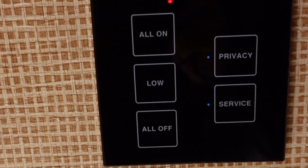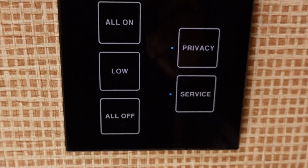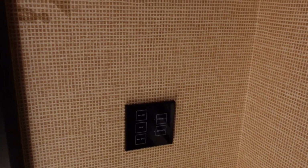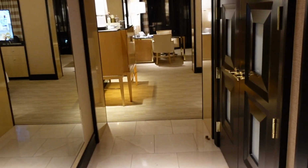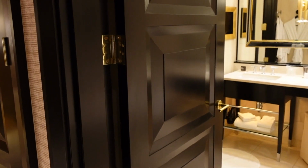All on, low, all off for all lighting, and then privacy and service if you need anything from room service or anything like that. So upon entering, we have this nice hallway here, this little walkway, and in this room to the right we have the bathroom.